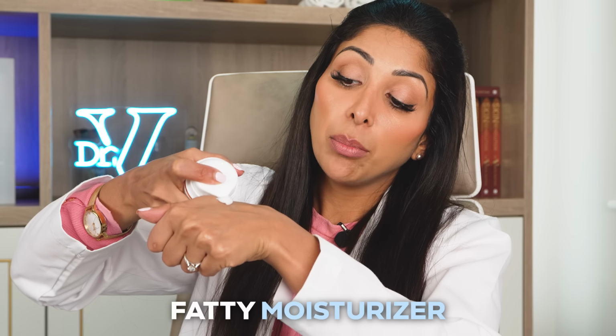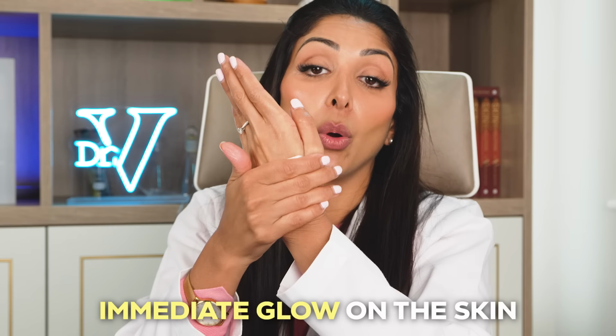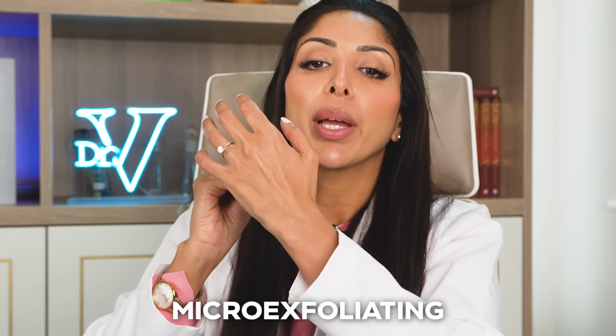So what you notice is when you wear a fatty moisturizer on the skin, it will help to dissolve the dead skin cells from the top, and you get an immediate glow on the skin. This is very relaxing to the skin. It's anti-inflammatory, but you are micro exfoliating.